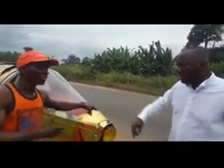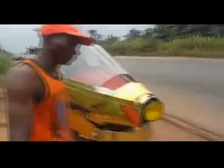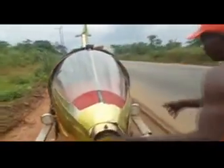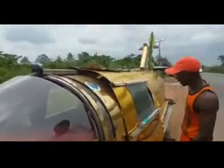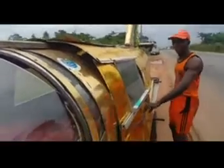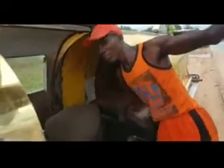Can you take us around the vehicle and show us what it's about? Coming from Port Harcourt. So this is the road. This is the cockpit. This is the headlight. This is the signal light. Then this is the door. The pilot door is open. You see, the inside may be dirty now due to some sand. And you made this all by yourself?